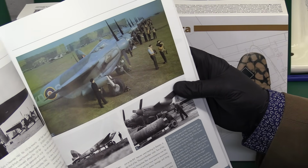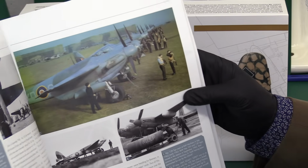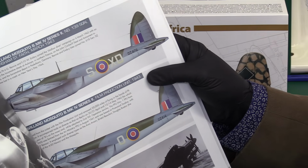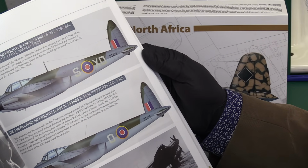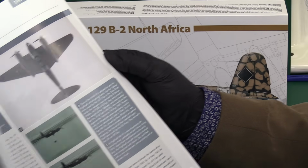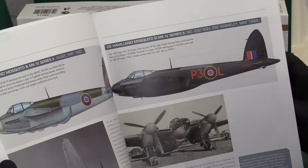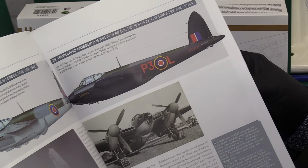Horsham in September '42. Look at that all lined up. Looks like a scene from Mosquito Squadron, doesn't it? Or 633 Squadron. And on it goes. It's actually quite a tricky one because it's a softback. It's quite hard to show you properly. Pity it wasn't a hardback, but that would put the price up, of course.